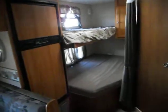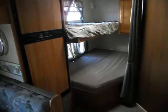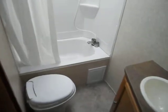Back left of the camper, you got bunk beds. The bottom one is a double bunk, top one's a single. In the right hand corner, you got more cabinets and also the bathroom. Bathroom has a sink, stool, shower, and a medicine cabinet.